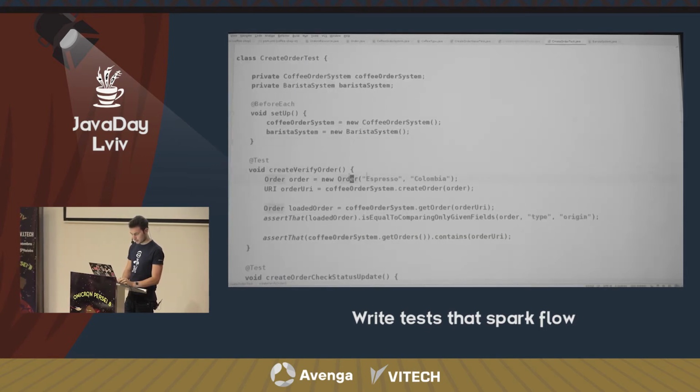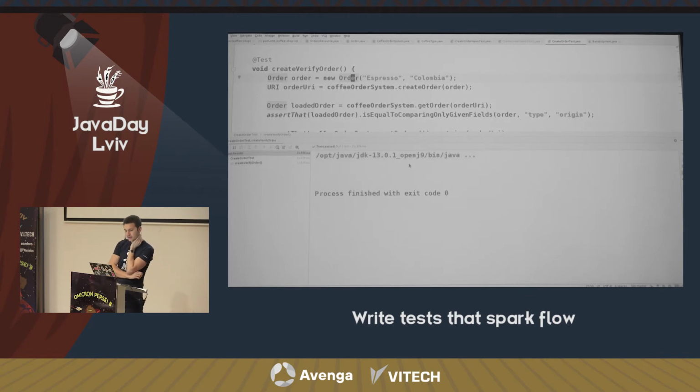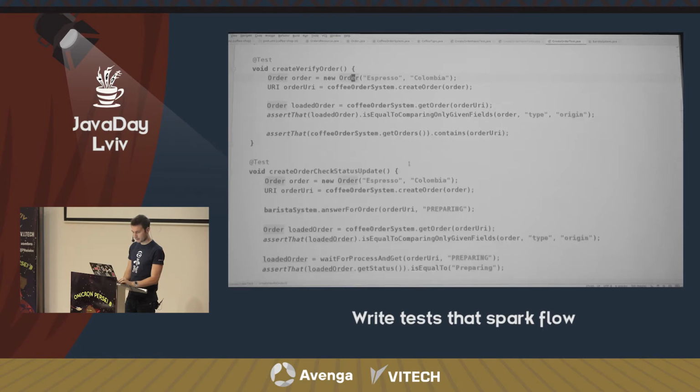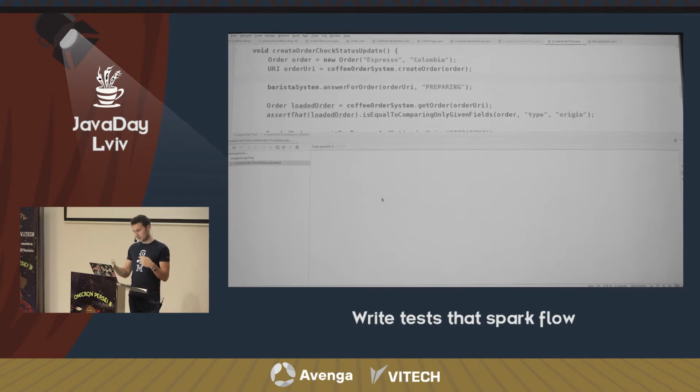Let's create this test now so that you actually see that this works. First of all, I'm gonna do the create verify order test that is now on a Java level, the same thing that I did on a command line, and you see this runs very quickly. Why? Well, it connects against a system that is already running. I'm gonna talk about life cycles a little bit in a second, but let's start the second test. That is a little bit more interesting, and that does the status transition.